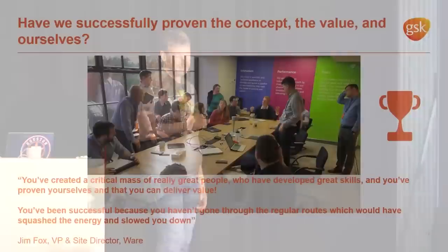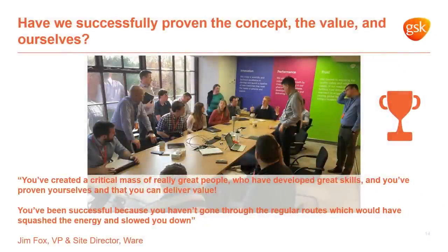And the key thing that he pulled out is that bottom sentence there. So he recognized that the reason that we were successful is that we did it in a non-standard way. We just went out there, we tested these things very small and very quickly, and once it started delivering value, then it was the right time to share.